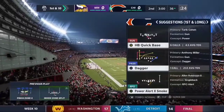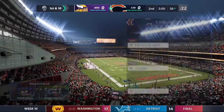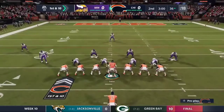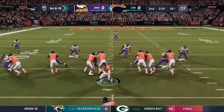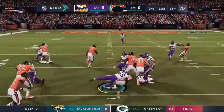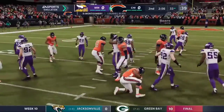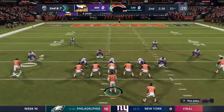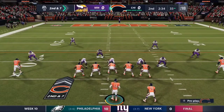We're scoreless after 1. Quarters with no score. All runs on this drive so far. It's 1st and 10. Now Montgomery. And he'll have a gain of 3 to the 33. Again, the ball carrier. Yeah, I don't know if it's exactly a win-win, but if you're on offense, you'll take that kind of a run, all right?